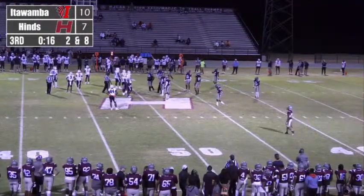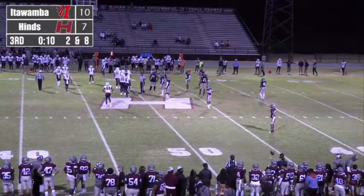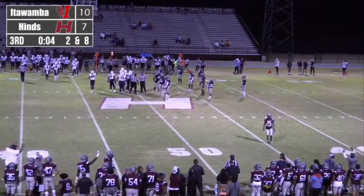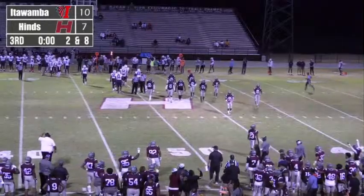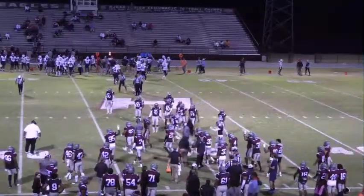Looks like it's the Indians' Ellis. I think the Indians are going to take this one to the 4th here. Ellis comes in and makes a tackle there on that first down pickup of 2. And still, I believe you're right. The Indians will take it to the 4th quarter. It's 10-7. Itawamba leads. However, Hinds is battling their way back in it. We'll take a break. When we come back, we'll have more Hinds football.